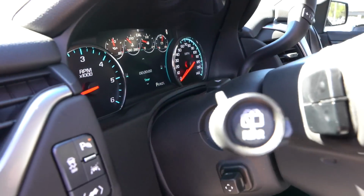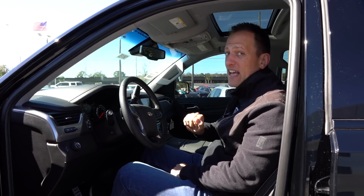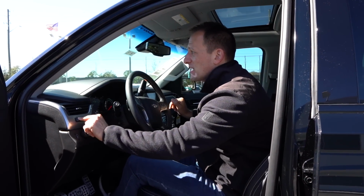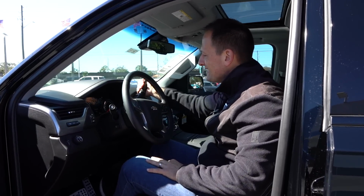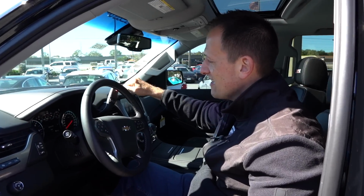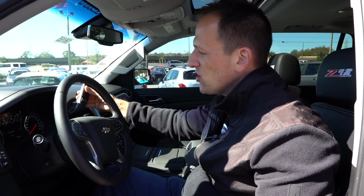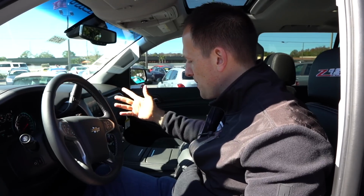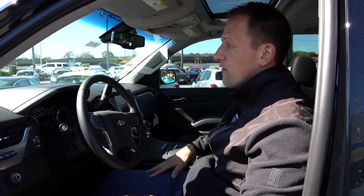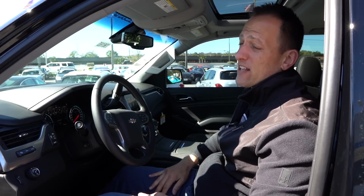It would have been nice if ALC would have put their own little spin on this setup. You do have heads-up display, which is real easy to adjust the level of, which is great. Another missed opportunity is this. So you have your column shifter. I get that it's here, but ALC should have done something nice to this column shift to really spruce it up in here. But other than that, it's very, very comfortable. Plenty of headroom. Let's go ahead and check out the mid-row and see how your passengers are gonna like this custom Tahoe.